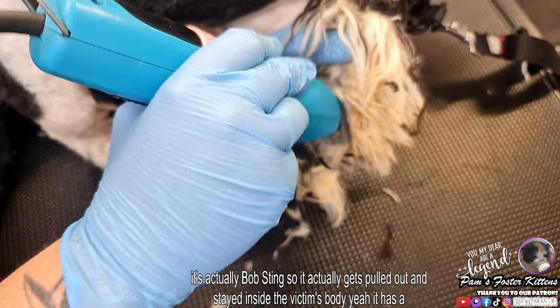Okay, I didn't want to shave that high up here, but that was really tightly matted.